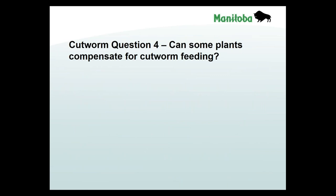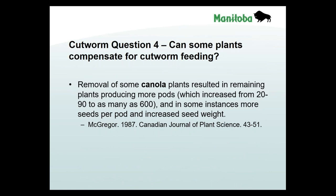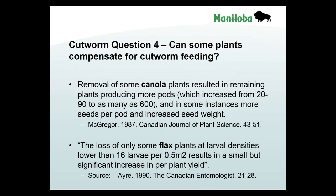So question number four for cutworms, can some plants compensate for cutworm feeding? We've kind of addressed this one already. The short answer is yes, some can and some can't or won't as well. Now, even those plants that are being chewed off at the ground level and die, there isn't this ratio where if 5% of your plants are killed, it means 5% yield loss, or 10% plants killed equals 10% yield loss. That doesn't always apply. And I'll use the example of canola. A study done in Manitoba, they removed canola plants and they calculated what their actual yield loss was versus expected yield loss based on the number of plants they removed.